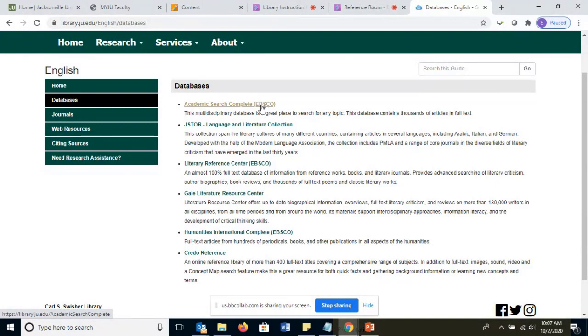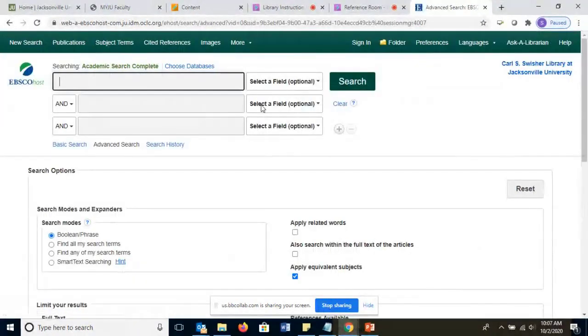So I'm going to click on Academic Search Complete, the first database in the list. Today I'm just going to go through some of the features of the database, how to search the database, and then go over some tips for conducting your research in the library's databases.